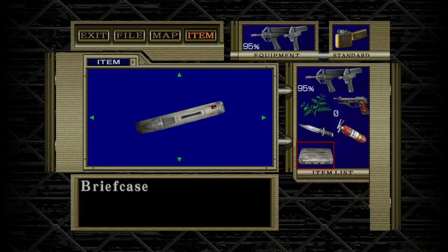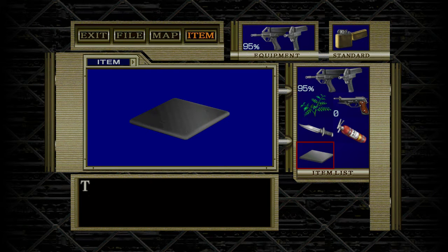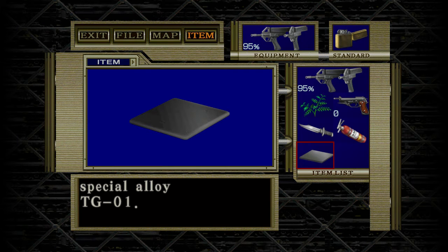Oh, it has one of those things. There's a button. Push it. Yes. TG1 was inside the briefcase. There's also an explanation document for the special alloy, TG1.